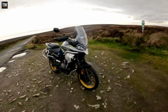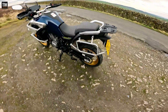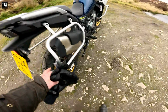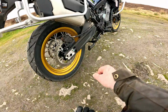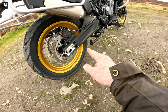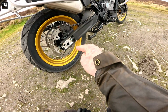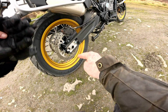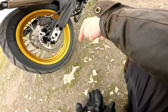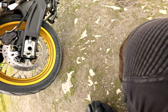So let's just talk some numbers then, shall we? So we'll start at the rear, and it's a 17-inch wheel at the rear, 19-inch at the front, double-sided swing arm. We have a 2-pot caliper operating on a 240mm disc, and we're running spoked tubeless tyres here, and the tyres fitted to this are Ventura Max.